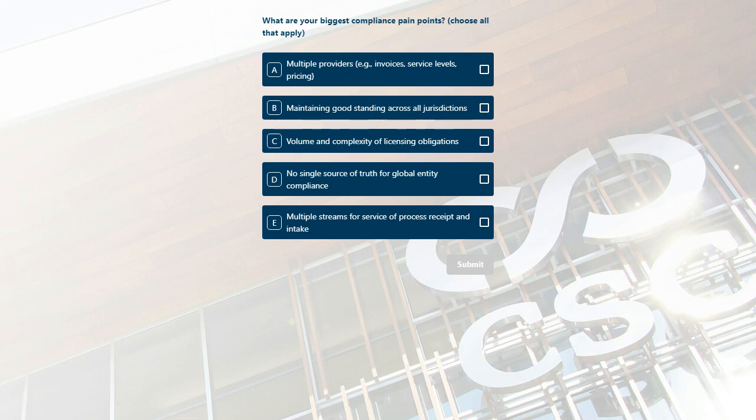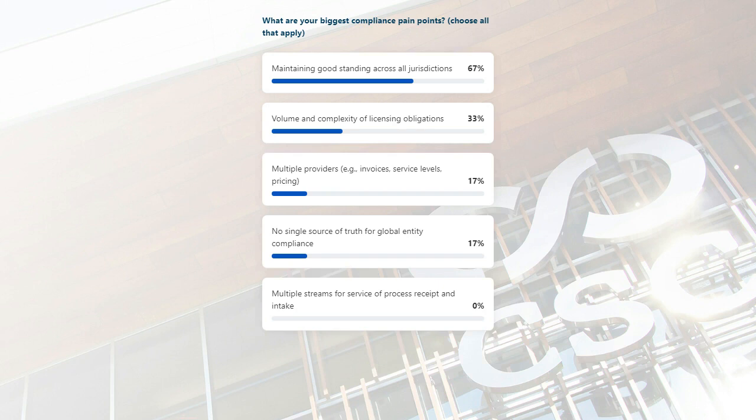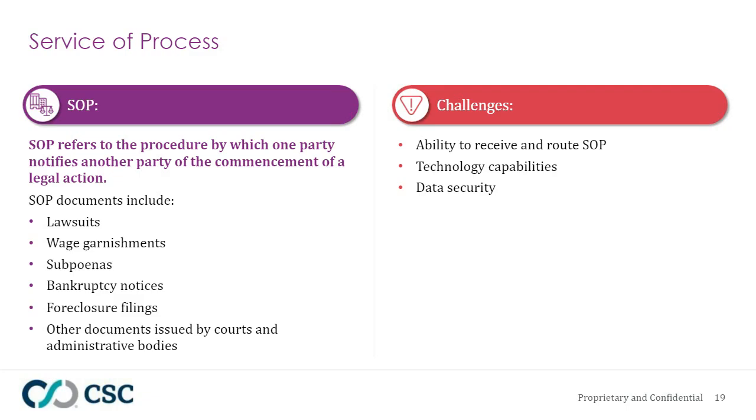All right, perfect. You guys were on track for our last one. Let's see how you do with this. Interesting. Okay. So we were right about the good standing concern, but then obviously we have a lot of folks that are concerned about the challenge of licensing obligations, which is understandable. It's a very complex framework that you have to deal with, all sorts of authorities that govern your licenses and your entity. So we'll touch on that a little bit later on in the presentation. Appreciate everyone responding to that poll. And then I'm going to turn things back over to Paul to talk in more detail about service of process.